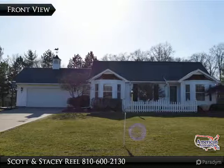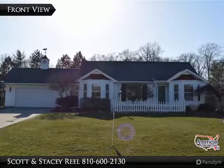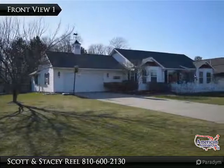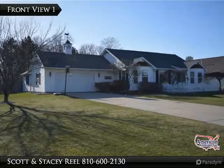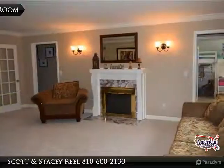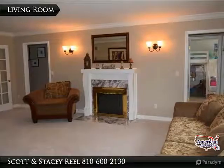Welcome to Flushing. This very well cared for home sits on a corner lot in Flagstone Pointe Subdivision. This three bedroom ranch home is ready to move into. Wonderfully decorated with custom drapes, trim, and recessed lighting.